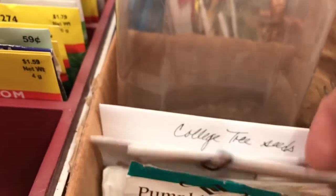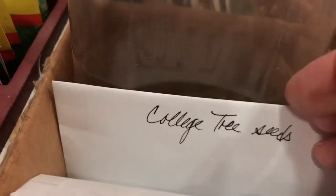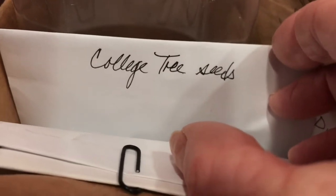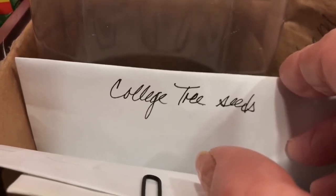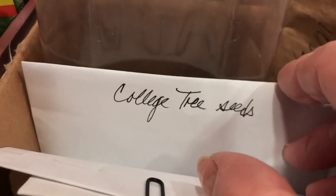Here's some banana squash. Seeds that I've saved. Locust trees is what that says. They grow well around here. College tree seeds. These are seeds that I picked up off the ground over at the college. And I really like the type of tree they are. But I have not tried growing them yet, so maybe this year I will.